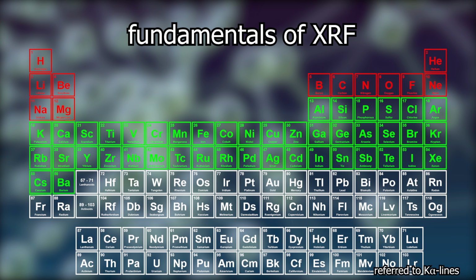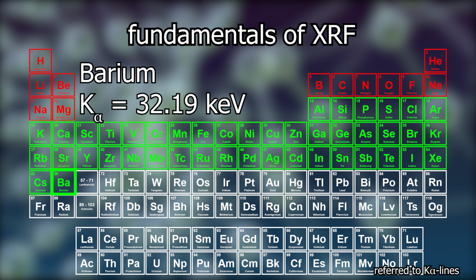Starting with sodium, but realistically only from aluminium onwards, the first transition in the spectrum can clearly be identified. What I have marked in green here are the elements whose K-alpha line is within the measurement range of the XRF camera. Theoretically, it could go as far as praseodymium, but with barium you reach the limits with a K-alpha energy of 32.19 kiloelectron volts. In general, the higher the proton number, the higher the K-alpha energy. The K-beta and K-gamma lines are even higher in energy.